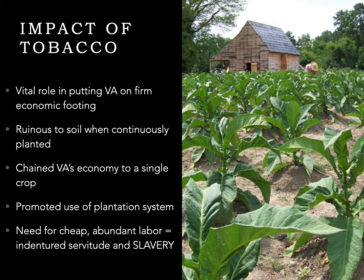The other issue with tobacco is it creates the need for cheap, abundant labor, which means indentured servants. Indentured servants were people that would come over, and they're basically going to be the equivalent of a slave, but for a set amount of time. They sign a contract, and at the end of the contract, they're supposed to get paid and be allowed to leave. It didn't always work that way. There was a lot of abuse. But slavery becomes more and more common. And as you may remember from those statistics, by 1690, the number of slaves to white indentured servants is more than four times as many.